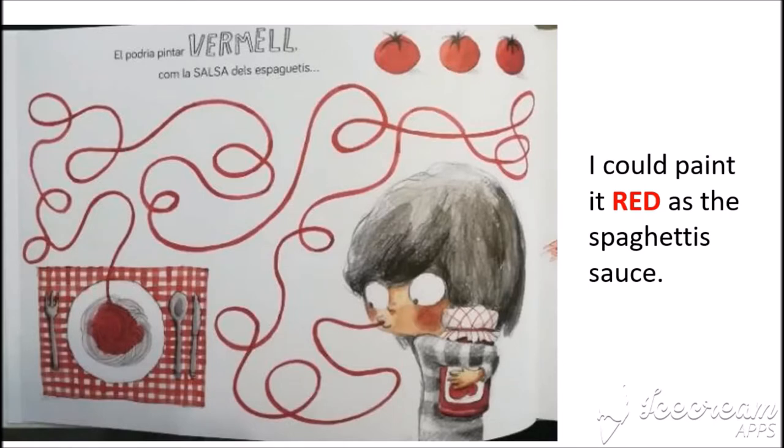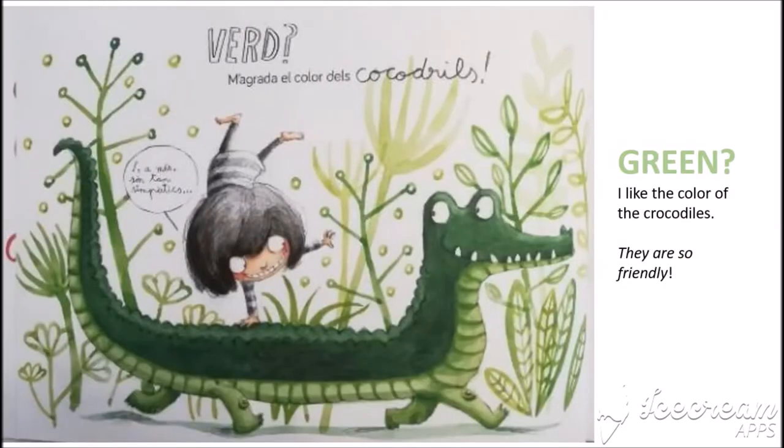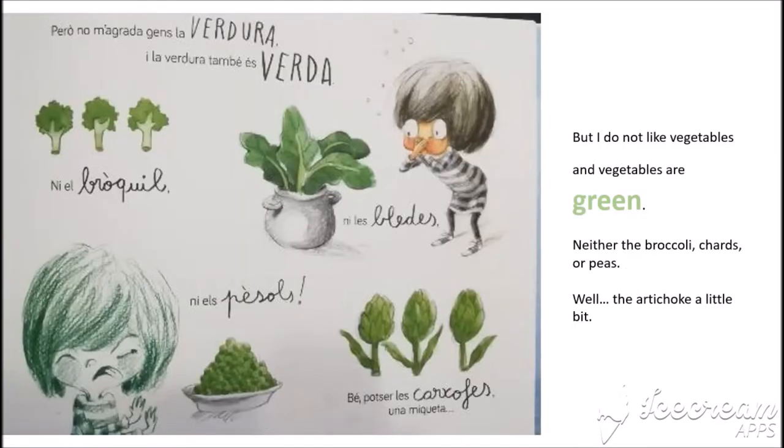I could paint it red, as the spaghetti sauce. Definitely no. Red is the color of angriness, and you don't give a kiss when you are angry. Green. I like the color of the crocodiles. They are so friendly. But I don't like vegetables, and vegetables are green. Neither the broccoli, carrots, or peas. Well, the artichoke, a little bit.